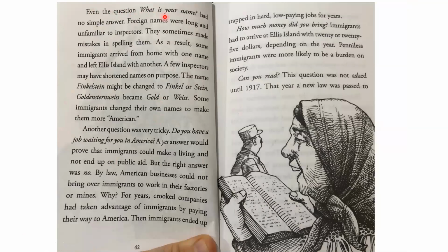Even the question, "What is your name?" had no simple answer. Foreign names were long and unfamiliar to inspectors. They sometimes made mistakes in spelling them. As a result, some immigrants arrived from home with one name and left Ellis Island with another. A few inspectors may have shortened names on purpose. The name Finkelstein might be changed to Finkel or Steen. Goldenstern Weiss became Gold or Weiss.